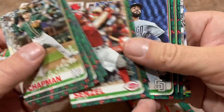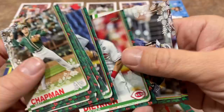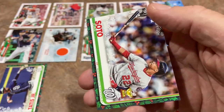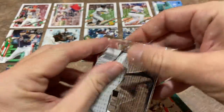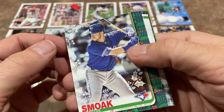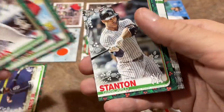Tyler Neal, big-time budding star. Senzel, okay, metallic. I'll put that in there since it's his rookie. Derek Dietrich, Christian Yelich, and Juan Soto, Gold Cup card. That's a pretty nice one. Going to make my maybe pile because it's a second-year card, and people do like second-year cards for sure. Got an Albies on the back. Justin Smoak. Shohei Ohtani, speaking of Gold Cup cards, there's a really good one.